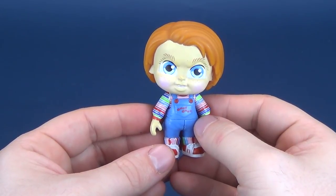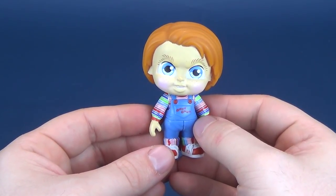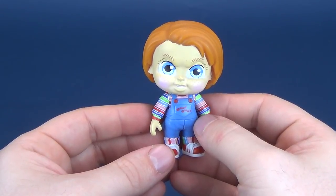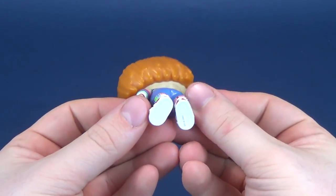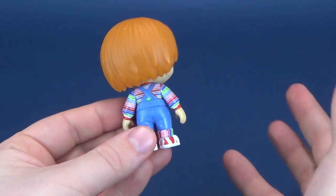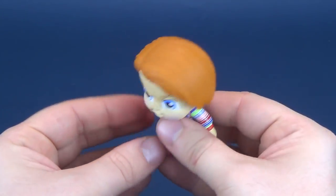Well, we need a new line of Funkos. Don't we have enough, sir? Get out. You, we need a new line of figures. What if we call it Five Star? Good, you're still employed.